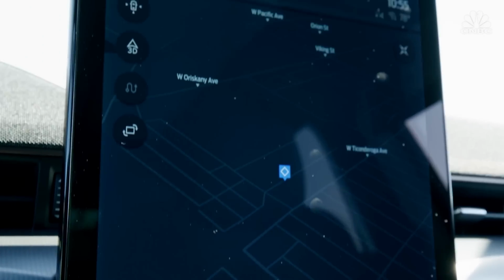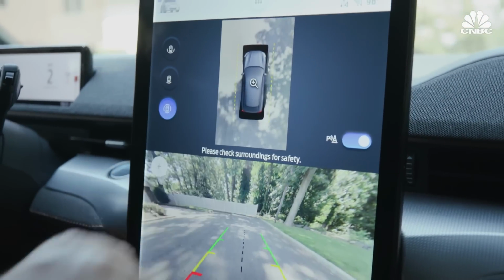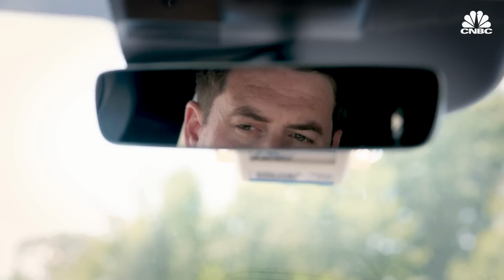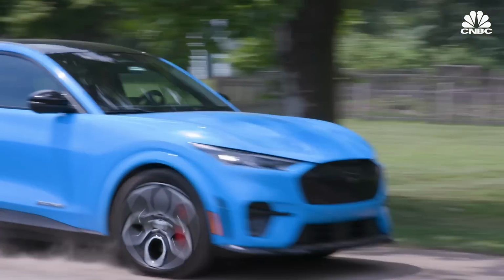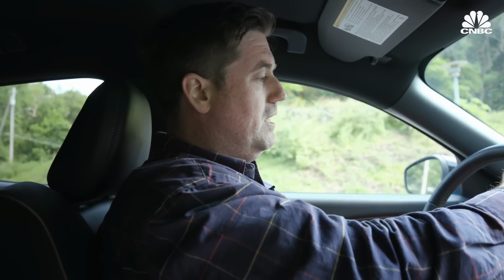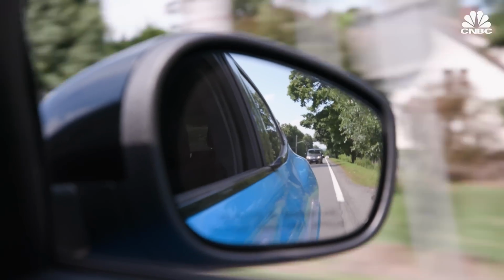All right, so in the center of the dash here in all of these Mach-E vehicles, you have this big screen. You see a lot of these big screens now in cars, and this is basically where almost everything in the vehicle is controlled. There are some buttons on the steering wheel, but a lot of things are done through this interface. One of the things about EVs, of course, that can be kind of annoying is that you have to charge them. So right now I have 183 miles of range on here. This has about a 270 mile range total. So my battery's at about 76% full, but I'd like to go and charge.